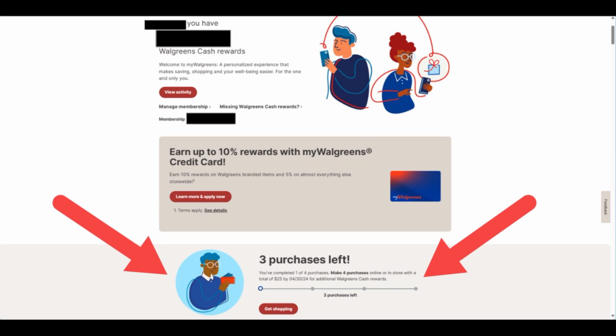It'll say you've completed 1 of 4. It'll tell you what your monthly spend booster is, the expiration date, and then it has that little bar there that shows 1 of them is done. I still have 3 more to go. So that is how you find out how many you've done and how many you have left. So it's very simple. It's only a few steps.